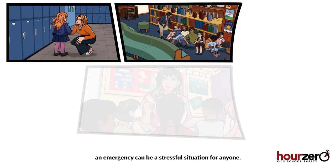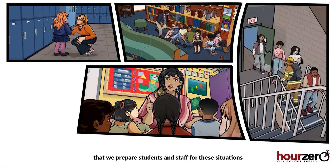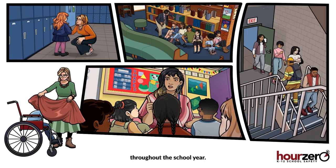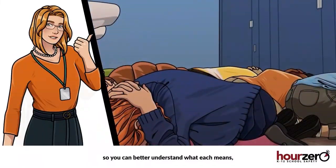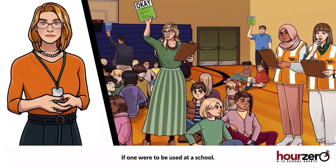Undoubtedly, an emergency can be a stressful situation for anyone. That's why it is extremely important that we prepare students and staff for these situations by regularly conducting thoughtful drills throughout the school year. Let's take a few moments to go over the protocols so you can better understand what each means if one were to be used at a school.